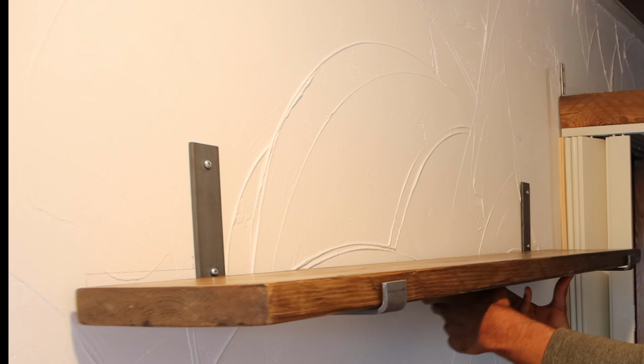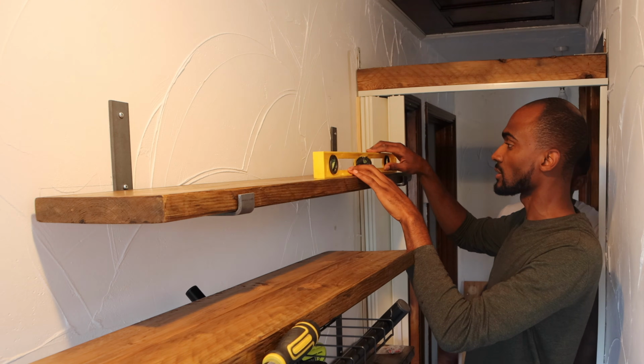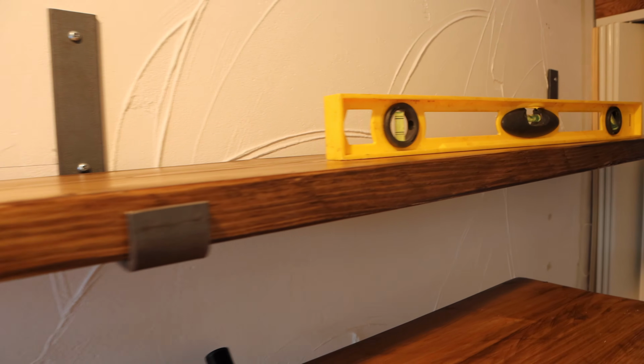Now I was able to get my brother to come and give me a hand, as it's much easier to attach these boards with two people rather than just doing it yourself, and within no time we were able to get this done.